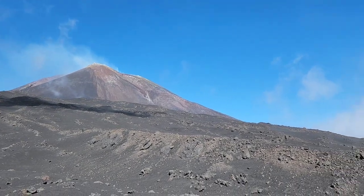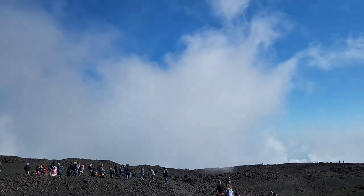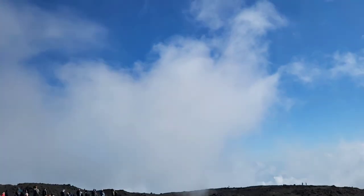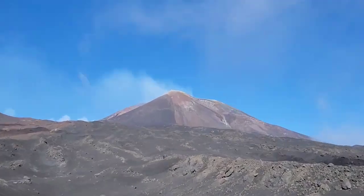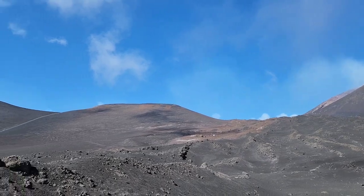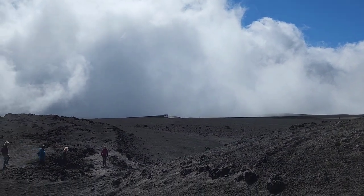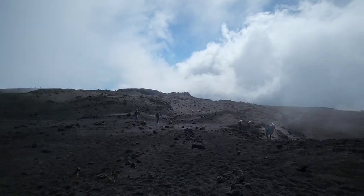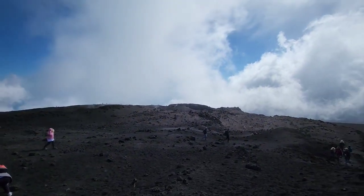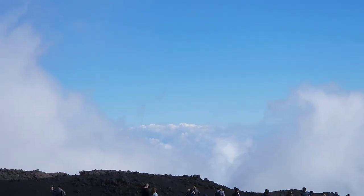So, we reached the top. We are very high. You can even see that the clouds are just moving here, as you can see. But that's not the most important. That's the Etna top. And this is the view. It's amazing. There's an Unimog coming. Oh, look. The clouds are just moving by. And if you can see very far, we are really high above the clouds.